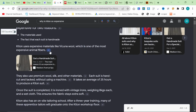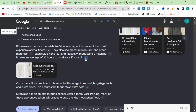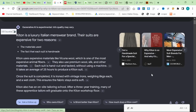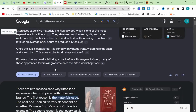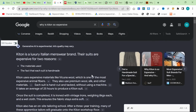And then let's see if any of these are iSuit. No, and no. Any of these iSuit? Yep, right here. So this is probably going to help us, to be honest with you. But again, now it's not taking us straight to the content or straight to the products. This follow-up thing is really nice. I really like this. But it also means that people are less likely to go on people's websites. So just think about it for yourselves.